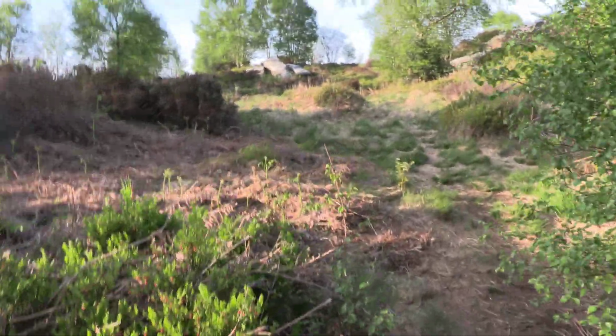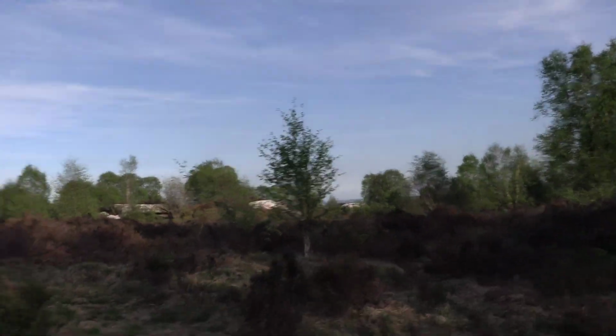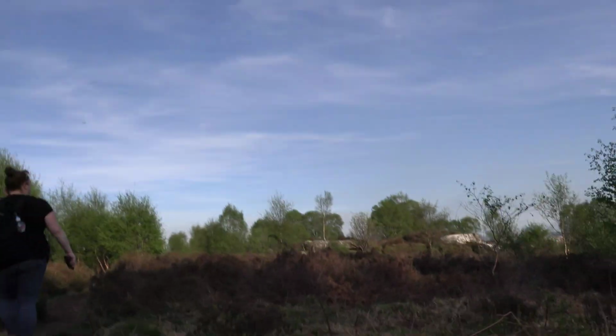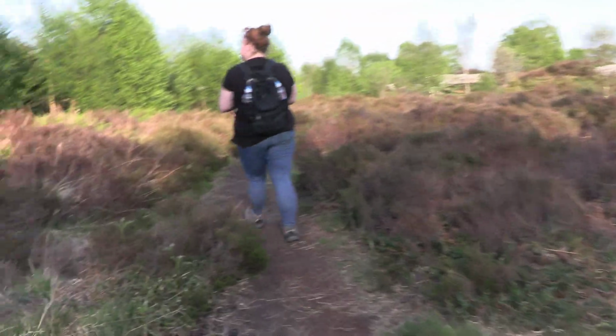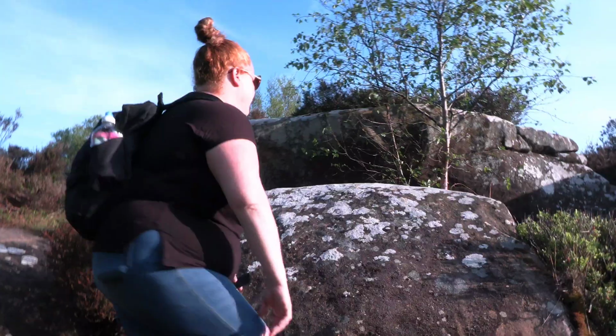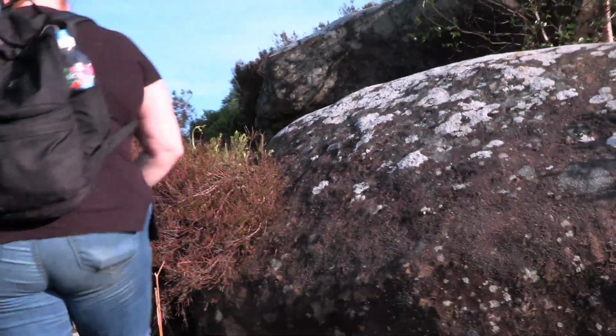It's incredible. I could even see a town or a city over the hill there. When we get on that rock, we can see what it is. Yeah, you can go up there, can we? Have a little climb, guys. See what I can do.